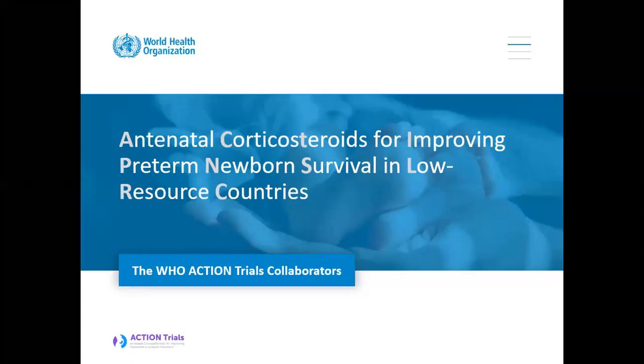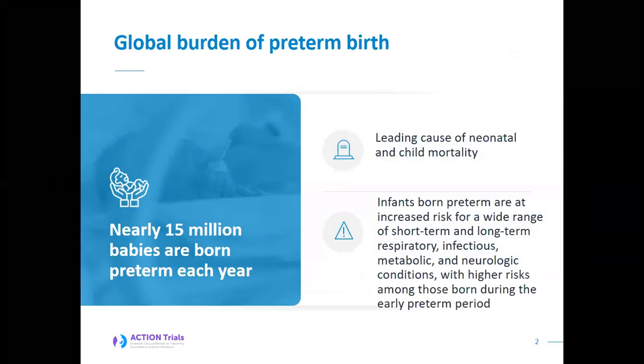Thank you everyone who has joined. I'll give the background on the study, the CODE Action trial, and basically talk about antenatal corticosteroids for improving preterm newborn survival in low resource settings. WHO defines preterm birth as birth before 37 completed weeks of gestation, or fewer than 259 days since the first day of the woman's last menstrual period.